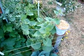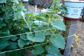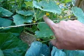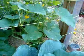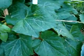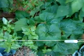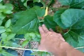These cucumbers are now starting to do nicely. Starting to really start climbing. Actually noticed this morning there's one little fruit right here. These are Asian cucumbers. It'll be kind of tall and thin. And a squash plant. Again, there's still bunches of crooked neck squash in there.